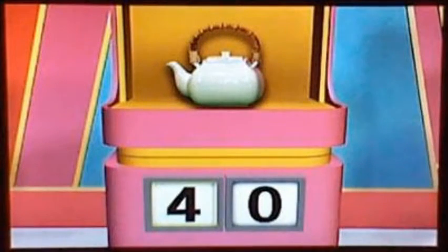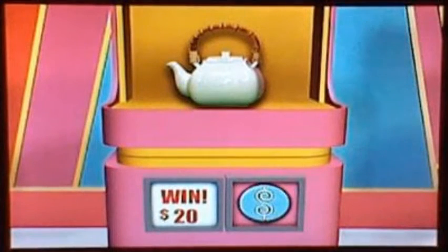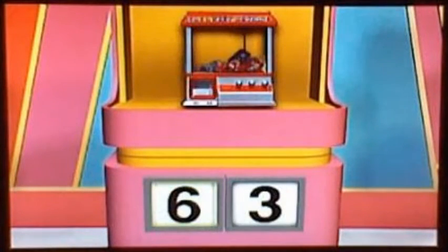This unique teapot features a bamboo handle to add an Asian flair to your kitchen. Tell me if this is the first or last number in the actual price of that item. Is it 4 or 0? 0. Yes, it is. $20. Two Plinko chips.